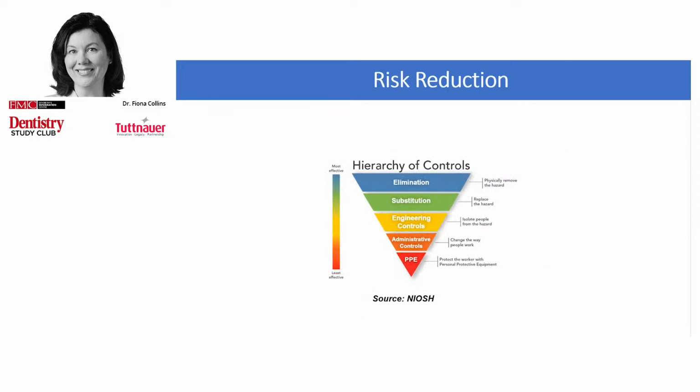Here we can see the hierarchy of controls for risk reduction. Personal protective equipment is essential during instrument reprocessing, as it is for other procedures. An example of a related administrative control would be the written policies that are required for the processes involved. An engineering control is a device that isolates an individual from a hazard. An example of this in instrument reprocessing would be the tubs that are used to transport contaminated instruments to the decontamination or instrument reprocessing room.